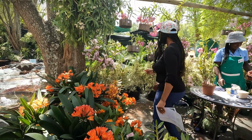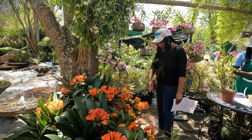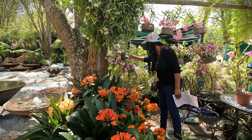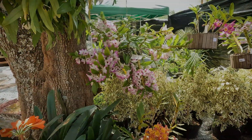And this one? It's orchids, in different colors. This is bright. I am an orchid guy. Do you have a smaller one? Yes.